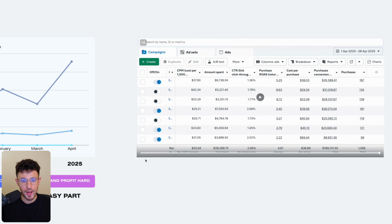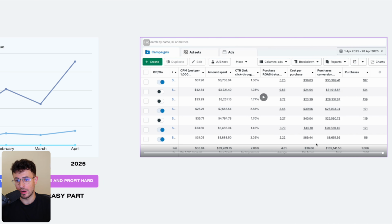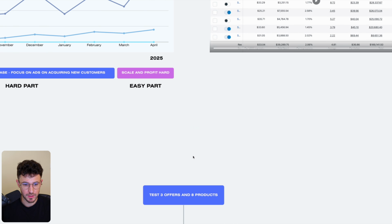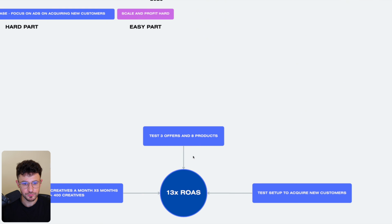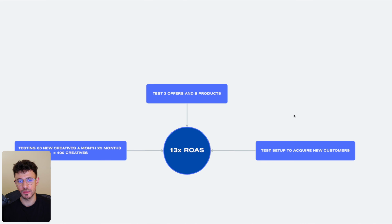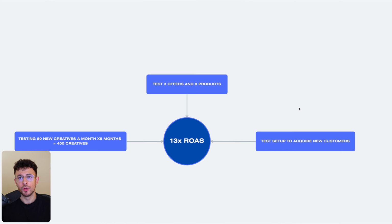Okay, so being able to do this with a 4.81 return on ad spend is actually good, right? So how we did it, 3 main things. We tested 3 offers, and what we mean by testing offers is testing the actual way that you sell your product and the products. So we identified a winning offer and winning products. Then we tested 80 new creatives every month for 5 months. So in total, those are 400 different creatives. I'm going to go into more detail later, no worries.